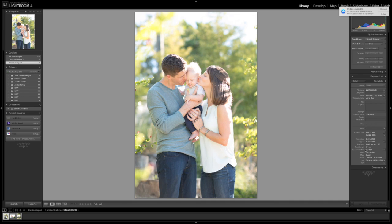My ISO was set at 160 because it was really bright. My aperture was set to wide open at a 2.0 because I love bokeh. And my shutter speed was set at 1/640, so 1/640th of a second.